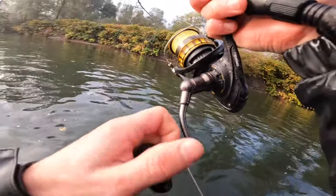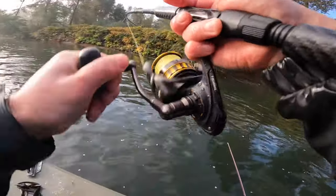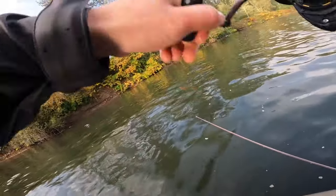Little fish. Nice fish, nice fish. Very nice fish. Why is my drag so loose? Coho, hot fish.